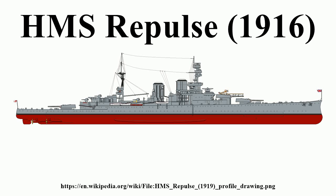Repulse and her consort Prince of Wales were eventually sunk by Japanese aircraft on 10 December 1941 when they attempted to intercept landings in British Malaya.